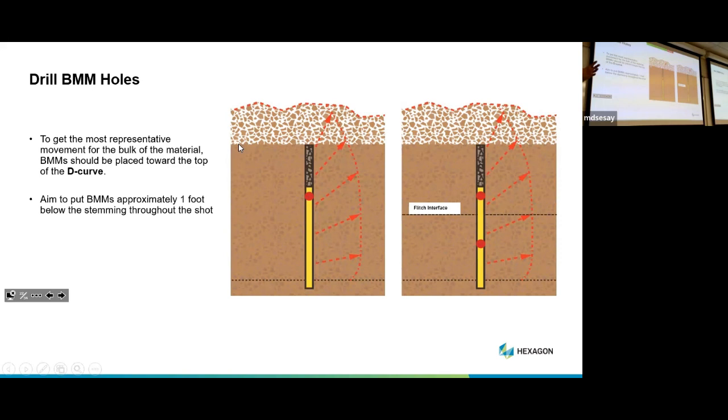And what we say is put BMMs as close to the bottom of the stemming, but below the stemming, as you can. If you're single pass mining, or if you're flitching, which again is multiple passes, you're going to want to put BMMs at every level that you've got a flitching operation going. So again, we can track that material, and I've got some real world examples.